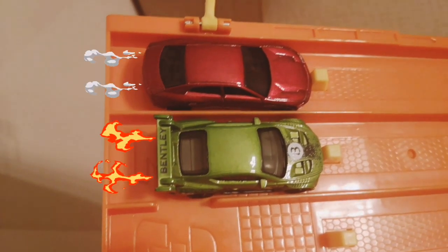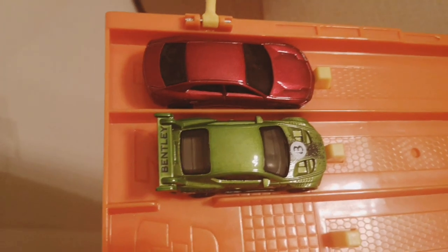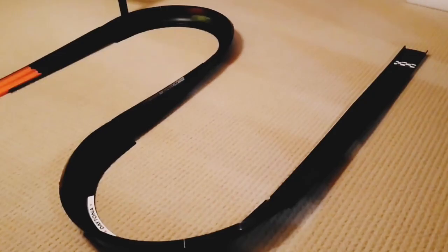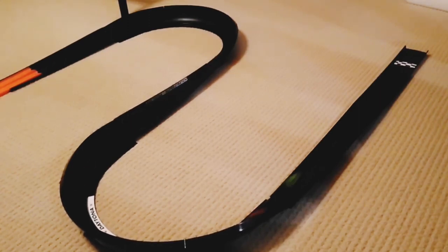Well, here we go, Hot Wheelers. We got another race. It's the Lamborghini versus the Bentley. Let's see what happens in this race. Racers ready. On your marks, get set, and go. There they go. Wow, what a start. Fantastic. Side by side, neck and neck. Look at that. Broad sliding, two together. Fantastic. Who's going to take the win? It's the Bentley. Well done.